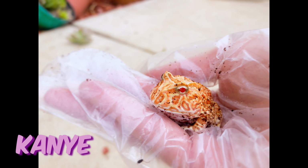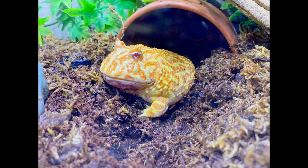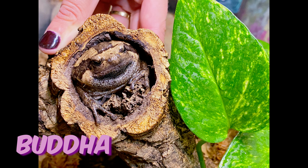Like I said in the beginning of my video, not all my frogs are going to be shown because they were burrowed. So this is my Pac-Man frog, Kanye. He has some beautiful colors. I've had him ever since he was a small little frog. Next is my 2-year-old chubby frog, Buddha.